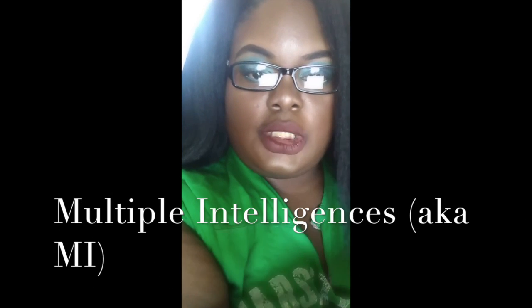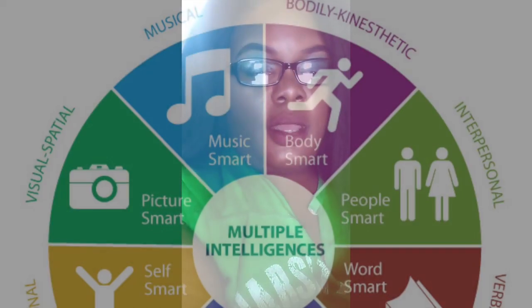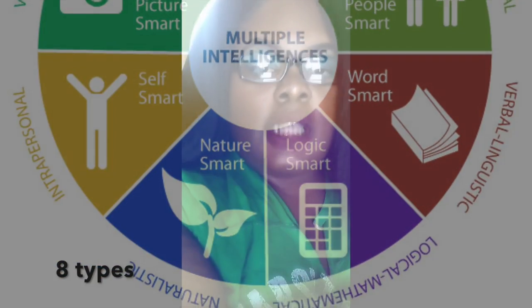The next strategy that we are going to be talking about today is multiple intelligence. Multiple intelligence is a theory developed by a man named Howard Gardner, which states that all human beings have a number of independent intelligences that will allow them to be strong in some areas and weak in others. That said, there are 8 types of multiple intelligences.